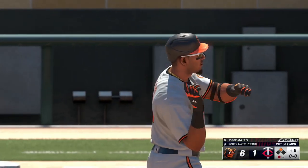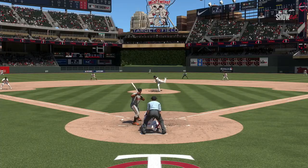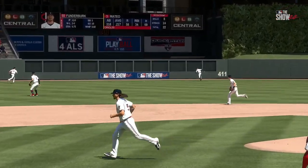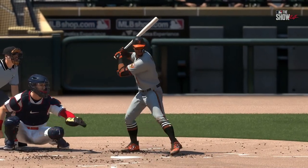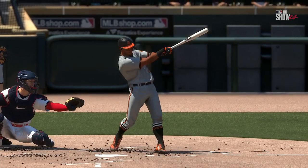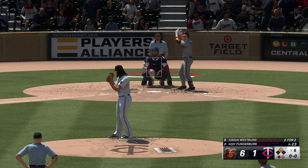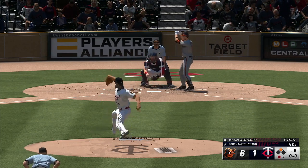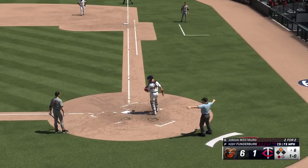Man, those are the types of hits where you don't feel any vibration in your hands whatsoever. Such a good feeling. That pretty much split the zone down the middle, and those are the ones where you got to make them pay. Next for the Orioles, Jordan Westburg. Count 1-0. In the dirt, and the runner holds.